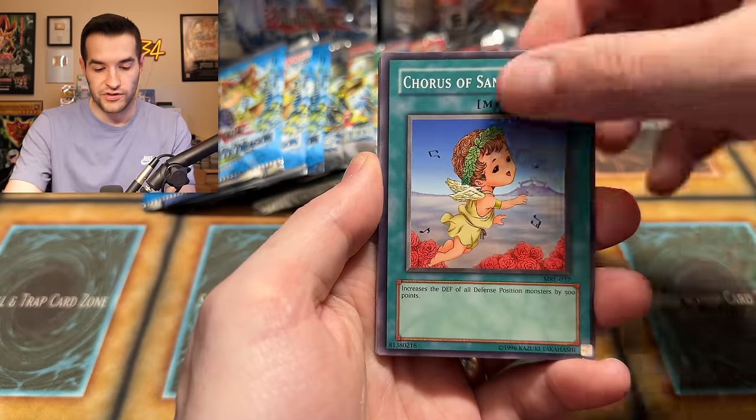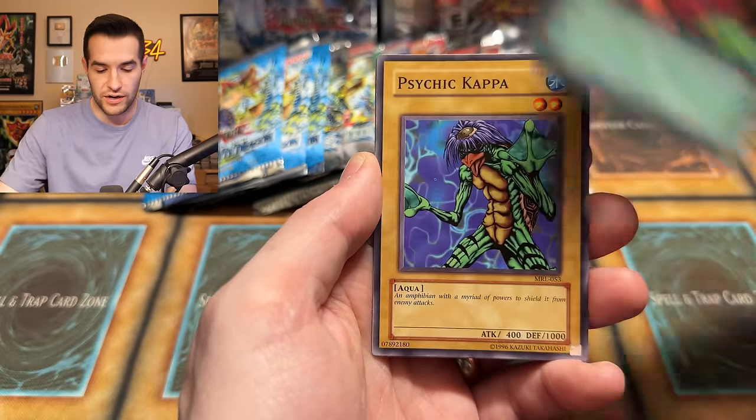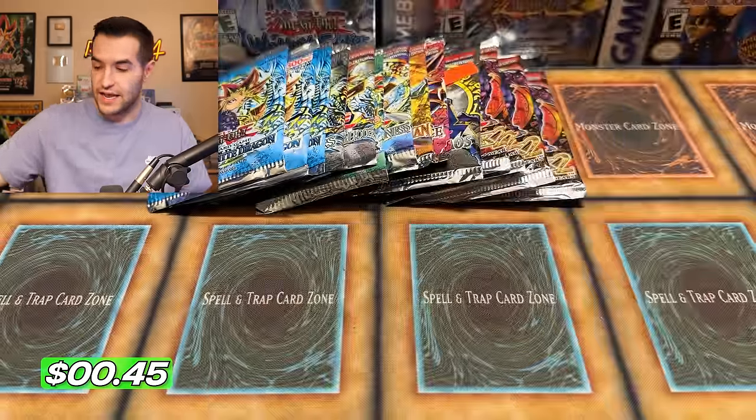Twin Long Rods, no foils yet for Magic Ruler. Mechanical Snail, Guardian of the Throne Room, Boar Soldier, Hamburger Recipe, Psychic Kappa, we got Griggle, and a Shining Angel.